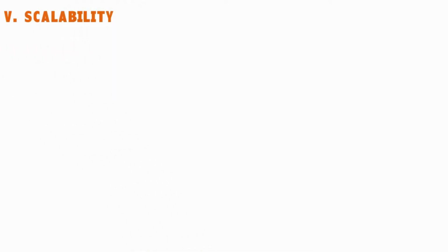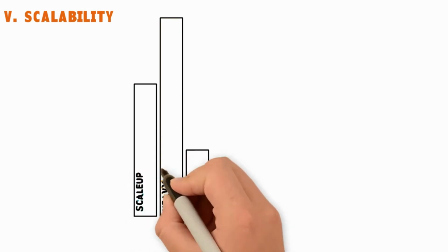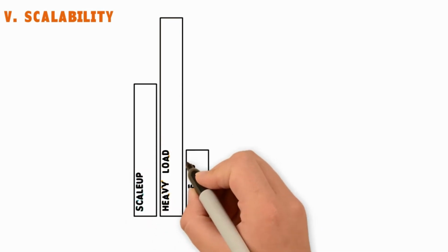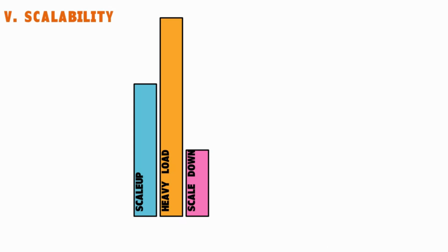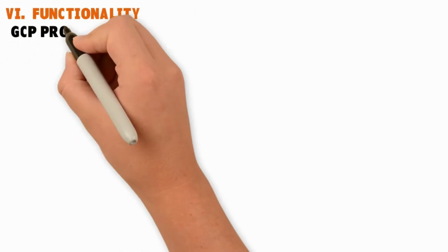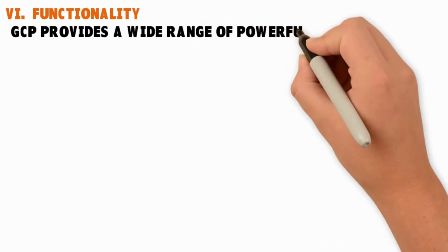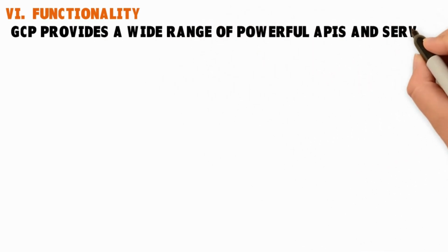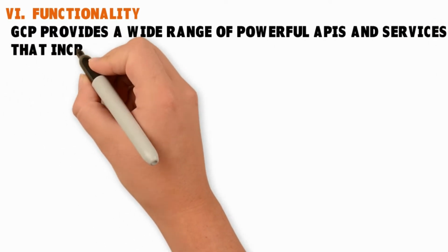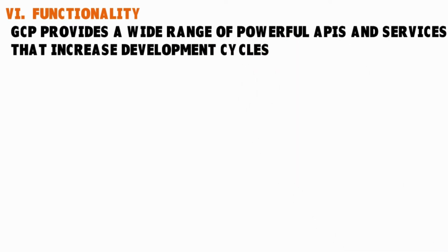Another element you have to pay attention to is scalability, because your applications can automatically and effectively scale up to handle heavy loads and scale down when traffic is lower. And that saves you a lot when it comes to IT cost, when it comes to data cost. You also have functionality. Google Cloud Platform provides your business a wide range of powerful APIs as well as services that speed up development cycles. So you are no longer spending time, resources, and effort building from scratch.